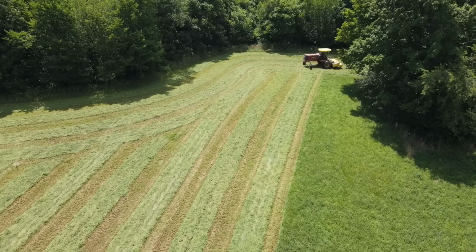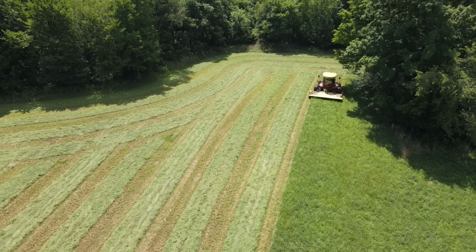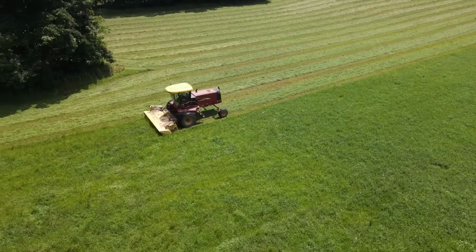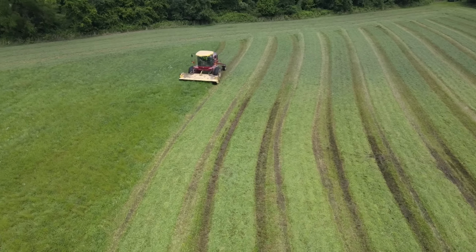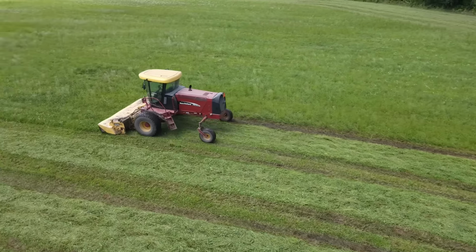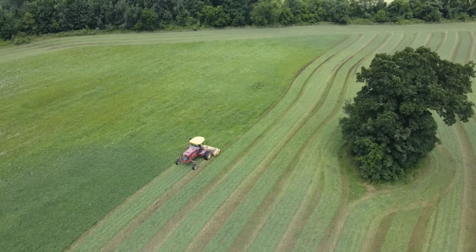The alfalfa is already flowered, which means the protein in the alfalfa is dropping, but the digestibility is also dropping. We usually like to get alfalfa right when we first start to see blossoms. That's when the digestibility is really good. Cows can utilize it. A lot of the times, if you see a lot of blossoms in the alfalfa, then the dairy cows tend to not utilize it, not putting the feed into the milk, if that makes any sense.